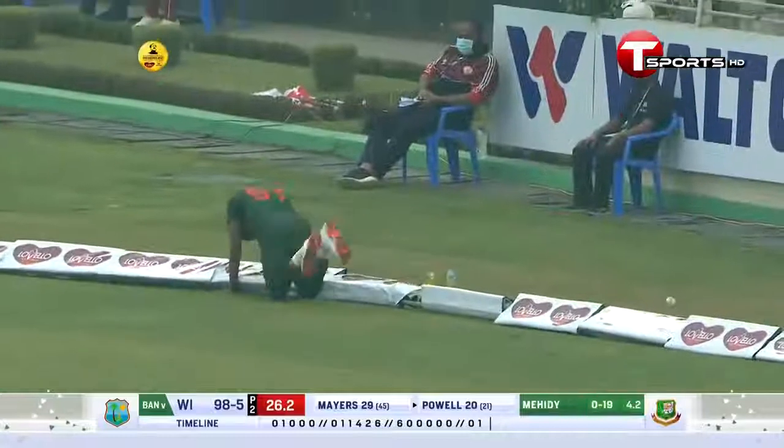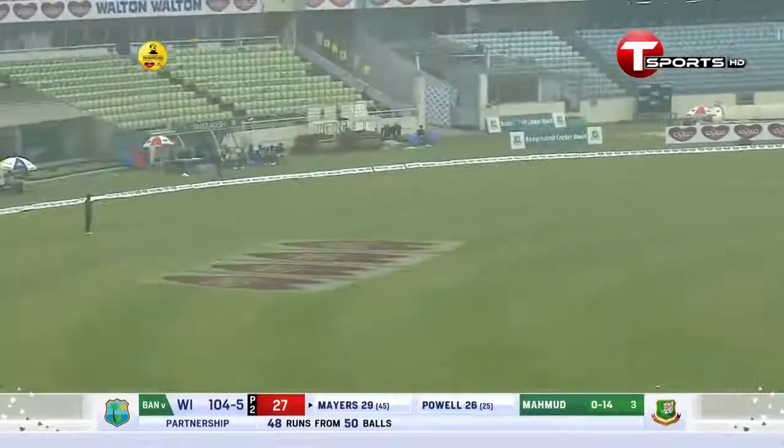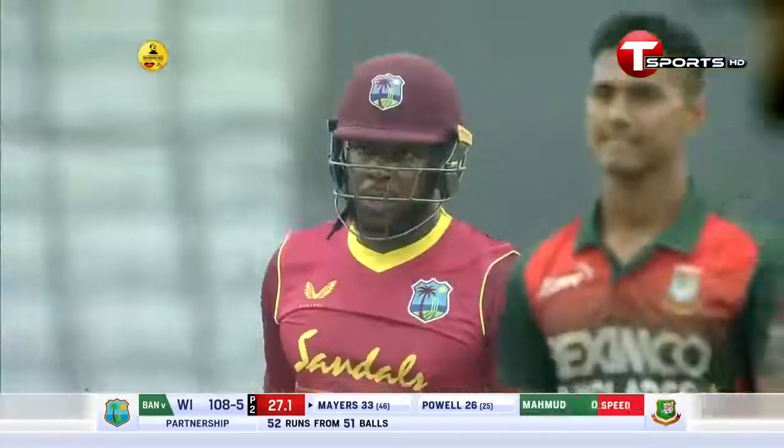That's it! That's mishit, but mishit for four. Lovely shot, stylish shot again. For the second time, it brings up the 50 partnership. Beautiful, you see why and how much more comfortable he is with pace on the ball. That's nowhere near a half volley.